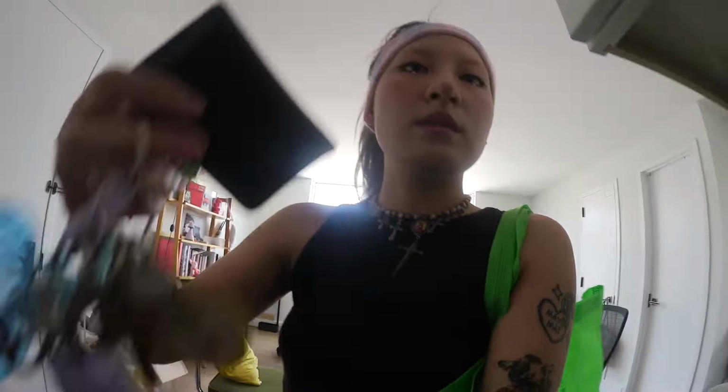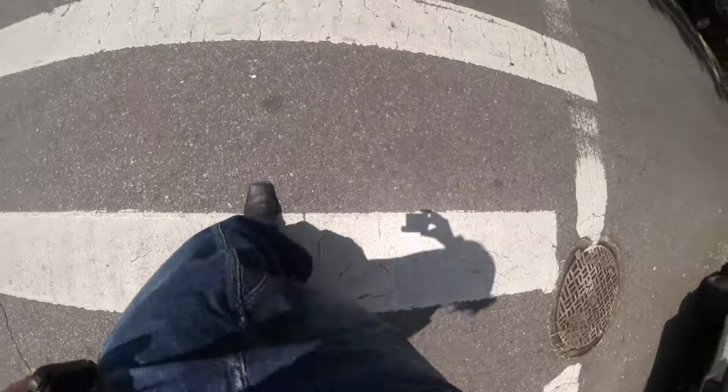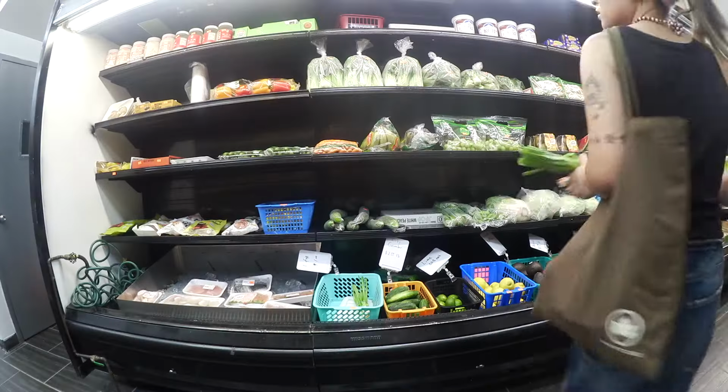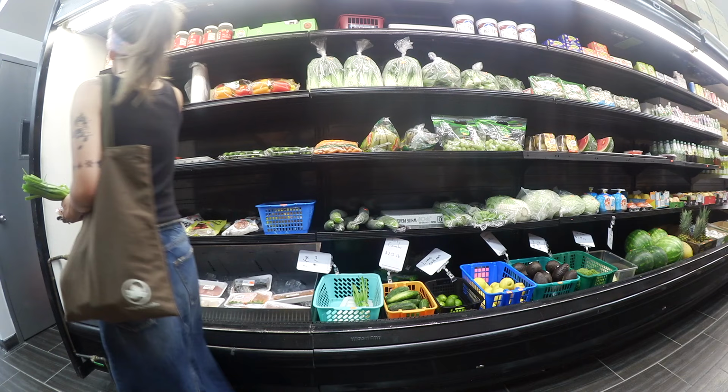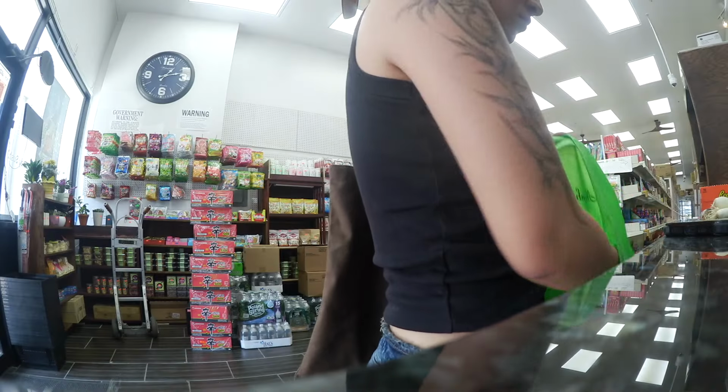AirPods, wallet, keys. How do you call a place home? Is it the place you were born, the city you grew up in, or simply where your family home is? I think the word home stands for very different things to each person. And for me, it is a very specific feeling. A place where I feel safe and at peace, living with people I care for.